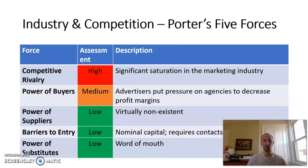Barriers to entry are pretty low. There is not significant investment in terms of machinery or equipment. The main thing that really would be a barrier is ensuring that you have contacts to gain business and then personnel to execute on the business that is won. And power of substitutes is really low. The substitute in this case really being word of mouth, which is not an effective means for reaching customers.